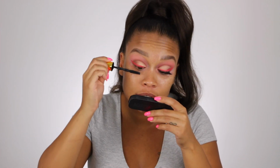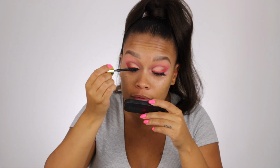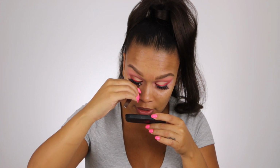I'm taking the Maybelline Big Shot mascara just because you might have gotten some pink on your lashes and you want to make sure that they blend at the root with your falsies. Just a light coat, nothing crazy. Okay. Now for falsies, we are taking my favorite falsies. These are Magic Touch by Velour. I picked these up at Sephora the other day. I love how they gradually get longer on the ends and it's smaller in the front. This one went on really good.